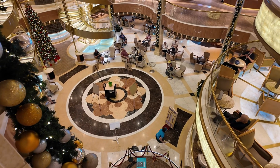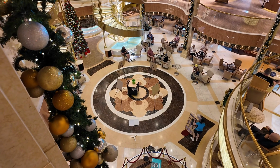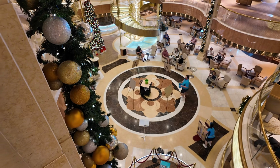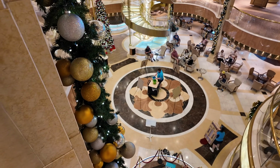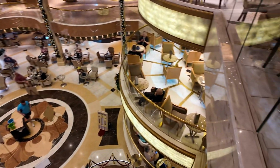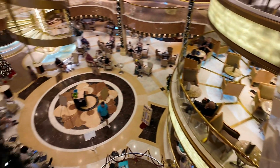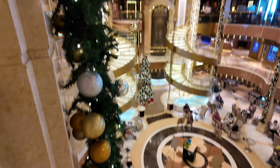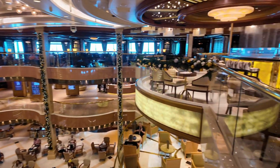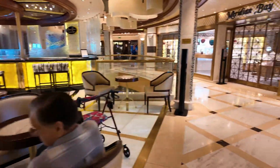Now this is my favorite place in the ship. It is so much fun. They do activities all the time. The cafe, which you'll see in a little bit, which is on deck 5, is right there. So you have access to bar, coffee, snacks, all kinds of stuff. And this is just really very pretty. So if you look around, I love this area. And everything's so beautiful for the holiday, and they have Christmas music playing. Really nice. All right, move along.